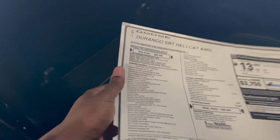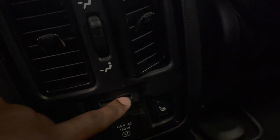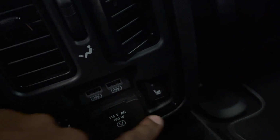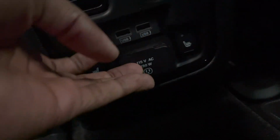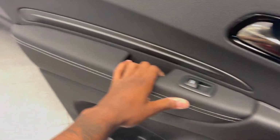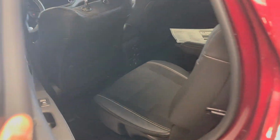But yeah, this thing is, man, you got your air conditioner vents, you got your USB ports, your seating, hot, cold seating, whatever you want to do, or heated seating. Also got a little charging port right here. I'm surprised this thing ain't come with the big TVs in the back of the seats, bro, for all that money you're paying. Our boy Gordon, man, need some TVs in this bit. But yeah, y'all, this thing is beautiful, man. Wish I could start that bit up.